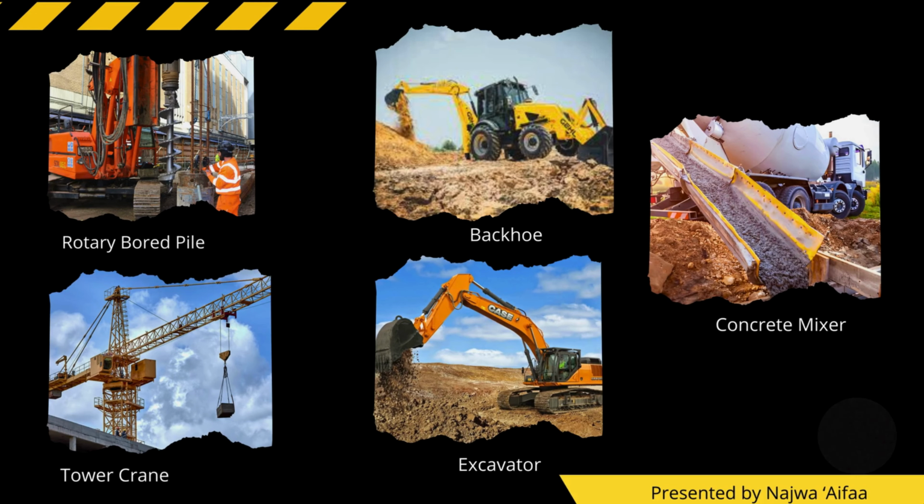During our site visit to the project site, we were able to observe the types of plant and machinery available at the construction project. The first one is the rotary bored pile machine, which keeps the pile in place, then pushes it into the earth to the pit depth. Backhoe is another common piece of equipment. This machine is used for leveling and for loading, unloading, and lifting things with the front bucket. Moreover, it is used to dig trenches beneath the site surface and move soil away from the excavation location.